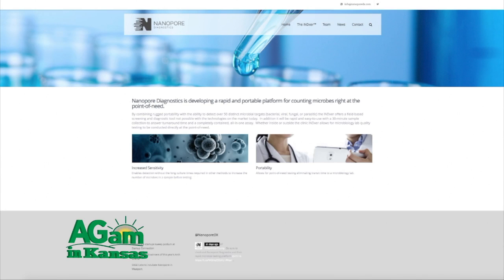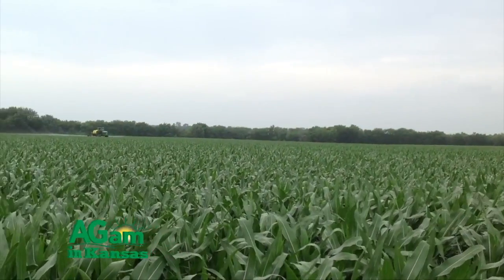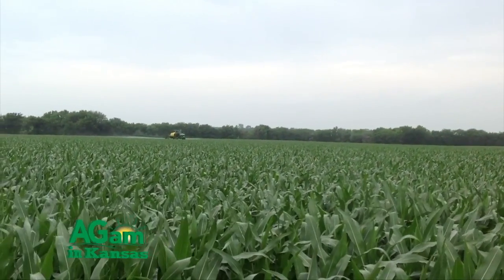Hi, my name is Tom Cohen. I'm the co-founder and CEO at Nanopore Diagnostics. We're developing a rapid on-site platform for screening for microbial pathogens in a wide array of sample types. This could be, for instance, in looking at crop pathogen detection, trying to detect disease before symptoms show, possibly looking for diagnostics in the livestock space, or maybe post-slaughter in a slaughterhouse, or maybe in an aquaculture pond.